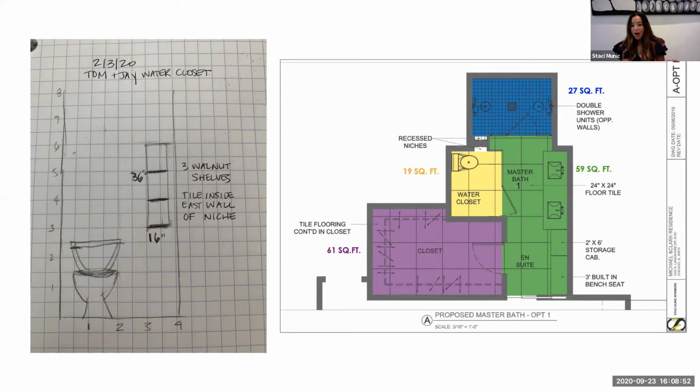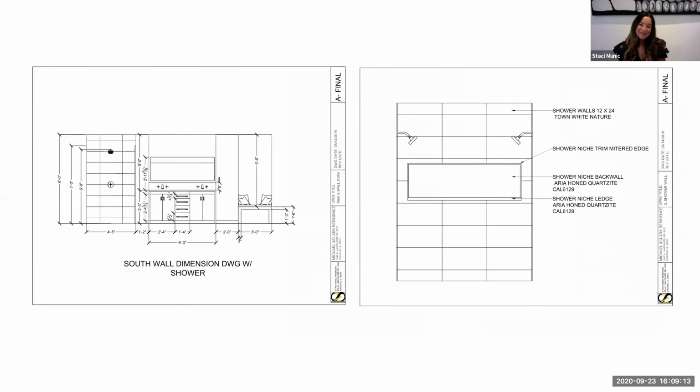And the colored blocks just show different areas when we were deciding how much tile to order and what we needed to get. It was just a nice visual for us to communicate with each other and make sure we didn't make any mistakes ordering, although we did need to order a little extra. But okay. Here are some of the bathroom elevations.